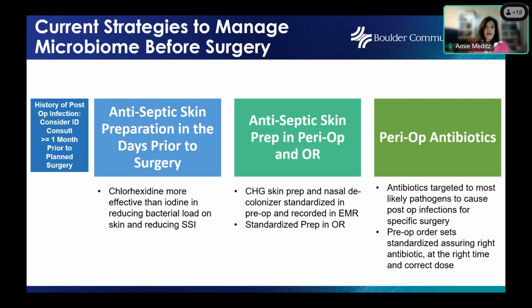So going back to the left side of the slide and the blue boxes. As I mentioned, our patient had a prior post-operative infection. So they may benefit from seeing infectious diseases prior to their surgery to help either emphasize the skin prep prior to getting to BCH, or they could have had an unusual bacteria and we may need to consider adjustment of the perioperative antibiotic. So this is a good part of trying to prepare the patient.